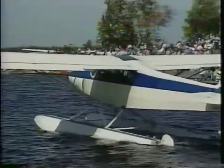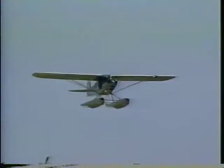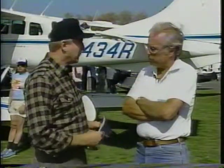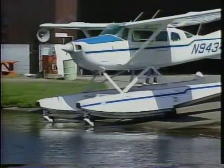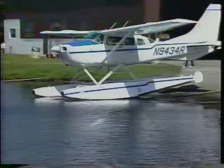Looking around at the Splash-In, you might get the idea that floats can be installed on just about any land plane, but that's not so. To get the inside story, I went to Jay Fry, who heads up Edo's float operation. Jay flies this gorgeous Cessna 206 fitted with his company's amphibious floats.